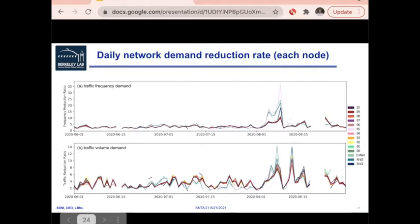At the bottom, we have the traffic volume demand, which again refers to the total data access size divided by the transfer size. And it does have a bit more variation than the frequency reduction ratio, which makes sense because each access does not have a set file size, so we expect the data sizes to vary more by chance. Looking at the peaks in August here, we can see that the frequency demand reduction peaks at almost 35 for some nodes, while the traffic demand reduction peaks at around 14.